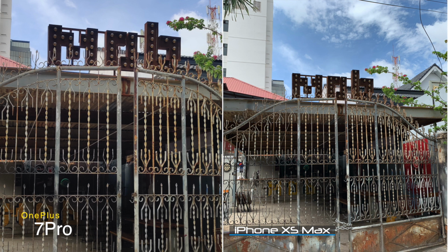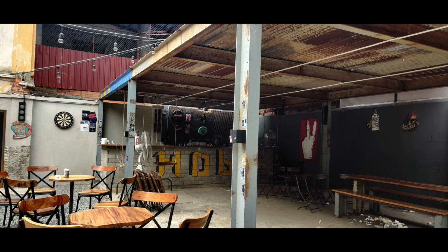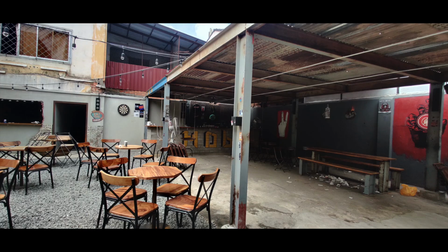One more thing is, if you look at the counter inside the gate, it also looks brighter than the photo from OnePlus. By saying so, I don't mean that the photo on the left is not good, but just the one from iPhone does a better job. Now let's move on to another results.